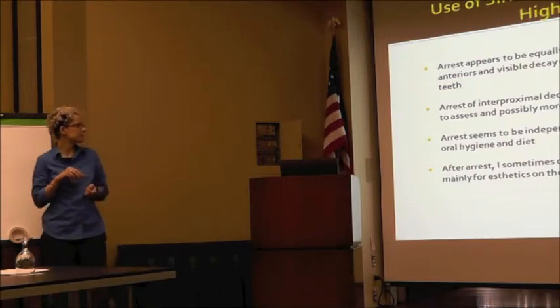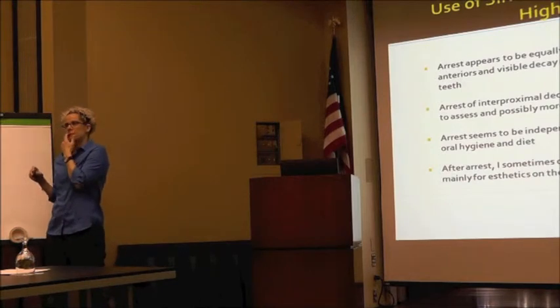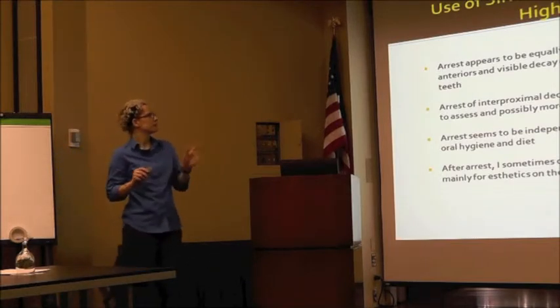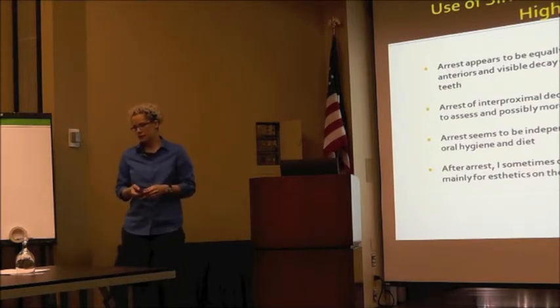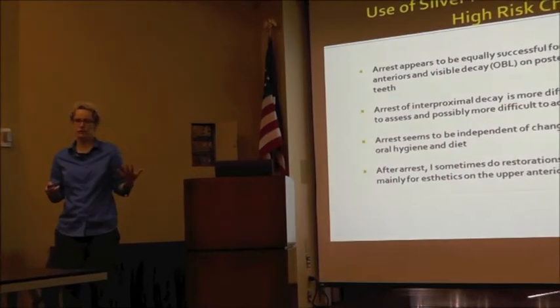And after arrest, I sometimes do restorations. Like I could put some glass ionomer in there. But in general, I only do it for the front baby teeth, and that's because I want to satisfy the parents and their teachers or their nurses that the kids are okay, just aesthetically. And I would say I only do that maybe 20% of the time at the parent's request or because I can tell they're nervous about it.